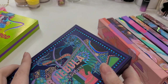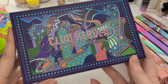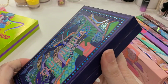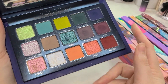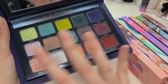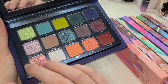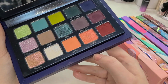So first up, we have Club Nebula, which is the Angelica Nyquist palette collaboration. Beautiful packaging. That goes without saying for all these palettes. They're holographic and beautiful, and they're even more beautiful on the inside. Okay. Here is what the inside color scheme looks like. You get a bunch of duochromes, and like this one is so gorgeous. Here's a duochrome as well. All of these have some beautiful different finishes and some amazingly pigmented mattes. I love the color scheme, love how it performs, and this is easily one of my favorite palettes in my collection. And congratulations to Angelica for this collaboration.